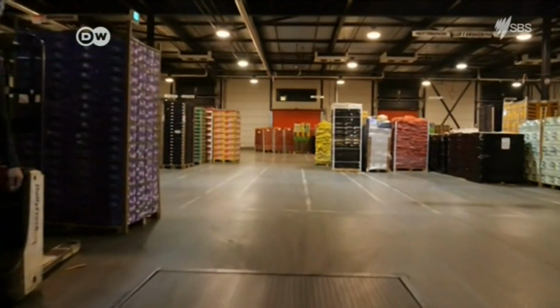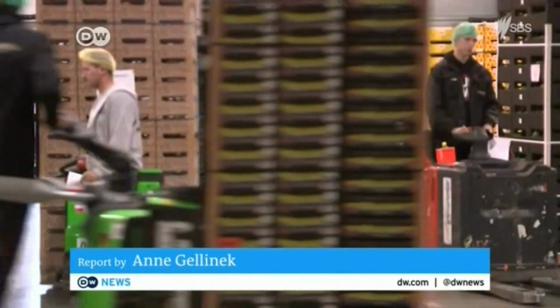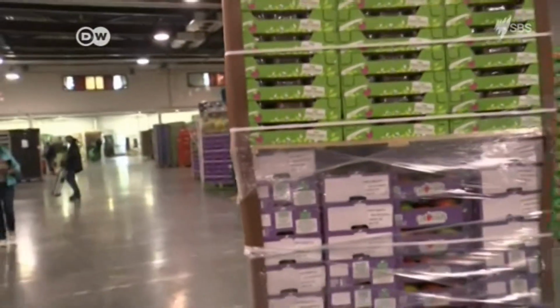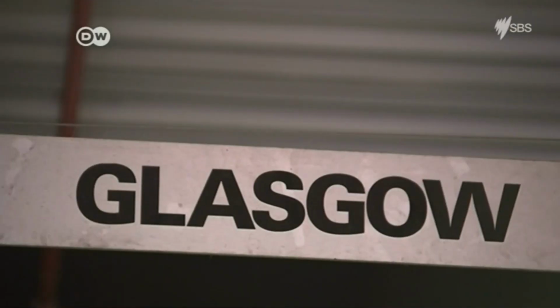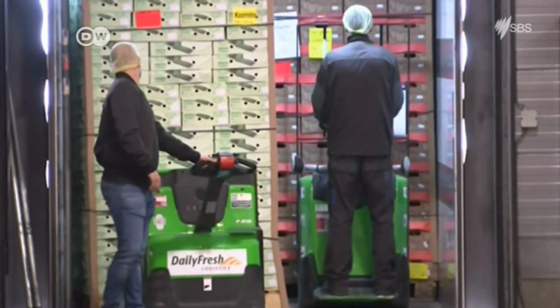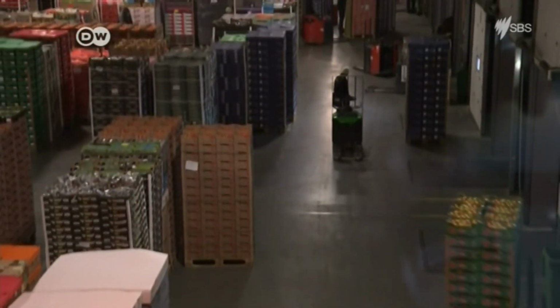Every day at 1 on the dot, the Daily Fresh company is in a hectic rush. Dozens of trucks deliver fruit and vegetables. Tomatoes, pears and strawberries from the Netherlands and Belgium. The warehouse near Rotterdam looks like a map of Great Britain. Melons to Glasgow, onions to Edinburgh, peppers to Manchester and Liverpool. Every day, Daily Fresh sends 120 trucks by ferry across the English Channel.